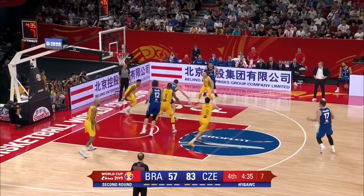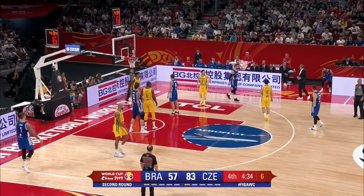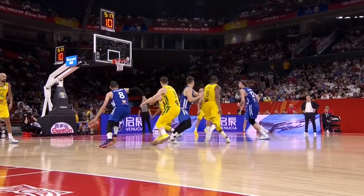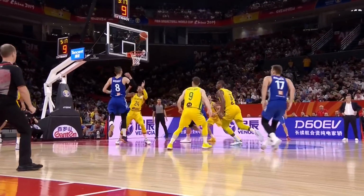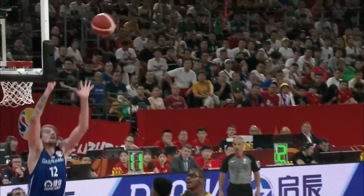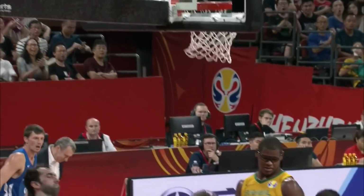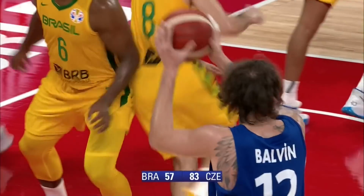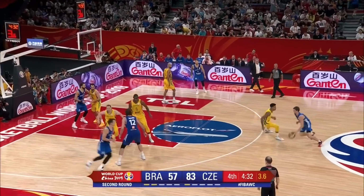Lost it, but it's still Czech Republic ball, and all eyes for these final 4.5 minutes will be on Tomas Satoransky, who's got 20 points, 9 assists and 7 rebounds. There has never before been a triple-double in the history of the FIBA World Cup. And that surprises me when you think of some of the great players that have come through over the years.